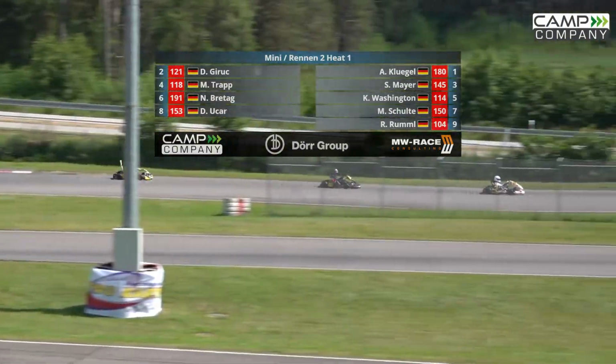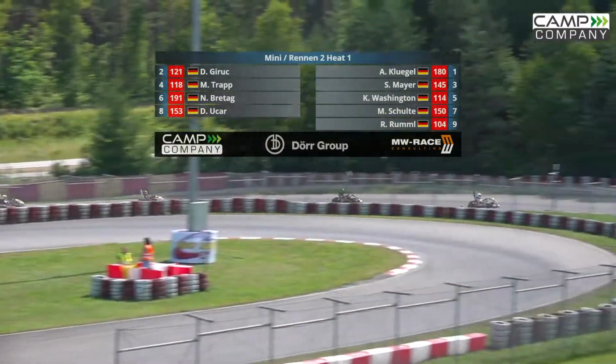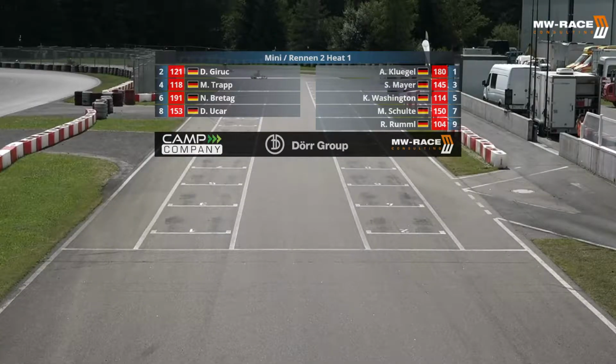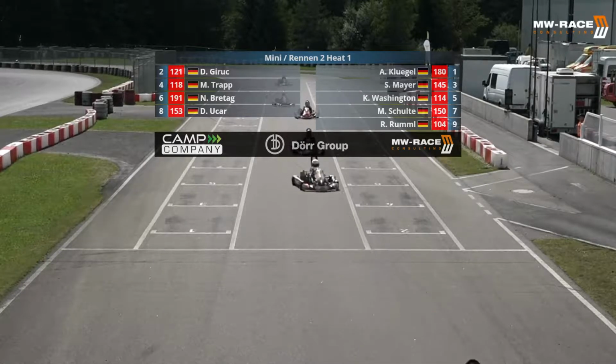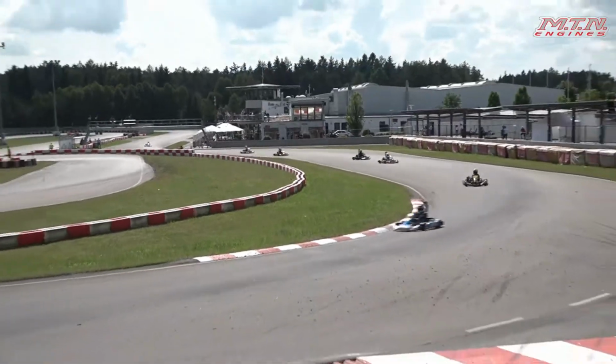Rounding out the 9-strong grid will be the 150 of Matthias Schulte. Then we've got the 153 of Devin Leon Ukar and then Ramona Hummel in the 104. Drivers have now completed their sighting lap. They're now on to the official formation lap.